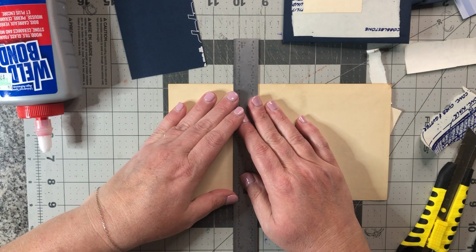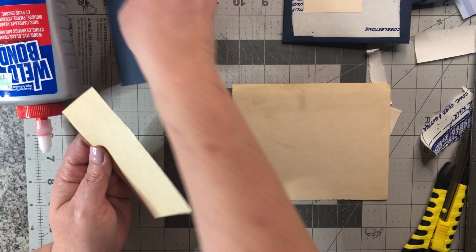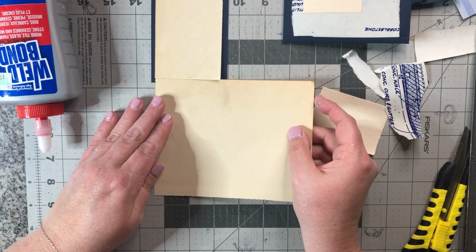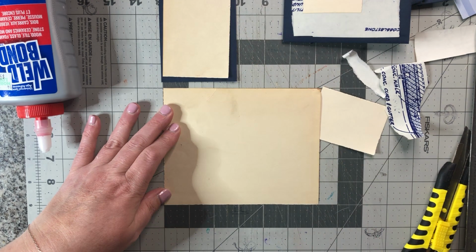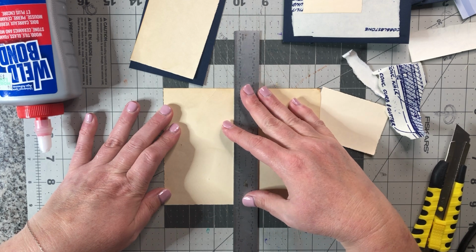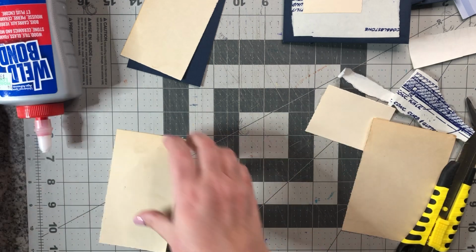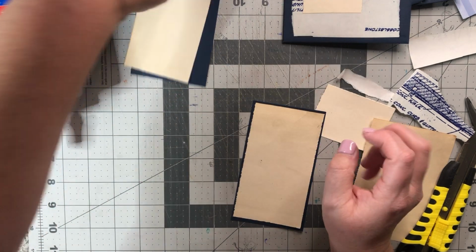You like my measuring? You like that, huh? Works out pretty good, I would say. I would say it works out pretty good. It's mostly an eyeball measure for the most part. This one might be a little off, but that's okay.